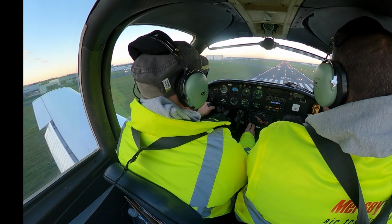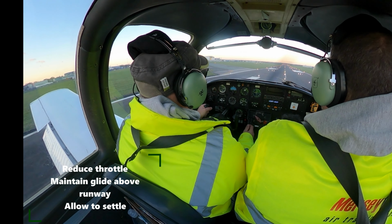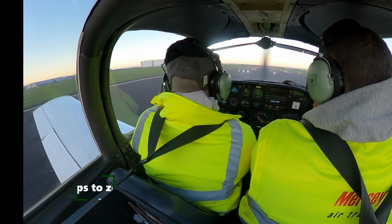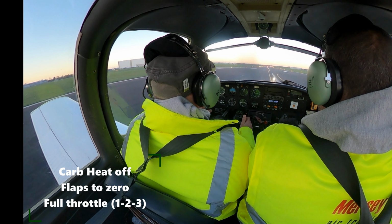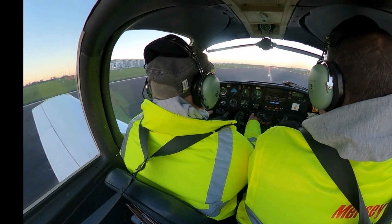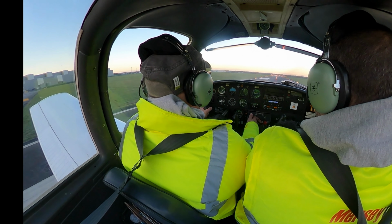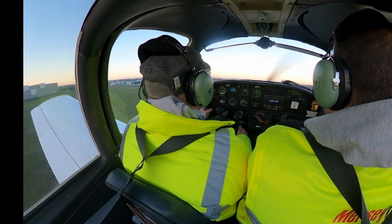As we cross the threshold of the runway, gentle ease back on the throttle. No throttle, allow the aircraft to settle onto the runway. Then carb heat off, flaps up, full power. Right rudder to counter the torque from the propeller. And then we lift off back to a 70 knot climb, maintaining runway direction until we get back up again to 500 feet.